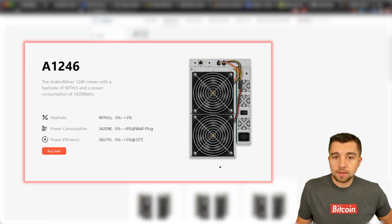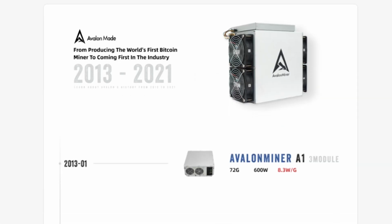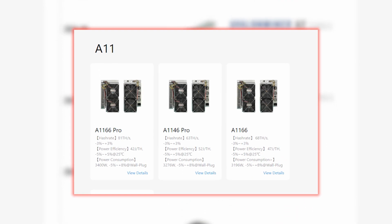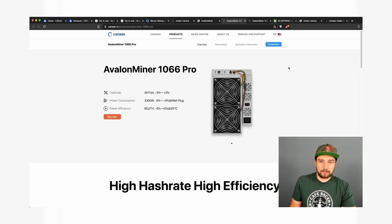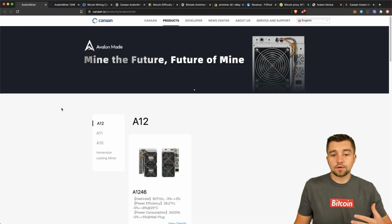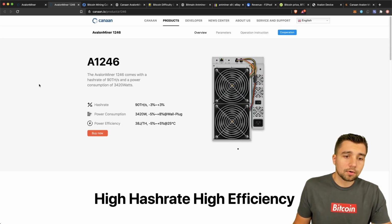Again, we're dealing with the A1246. Canaan has been making Avalon miners for years. Many years. They are very popular, they are very well used, and they are a go-to miner for mining farms. They had the previous generation, the A11, which we did not review on the channel. They had the A10, which we did review on the channel, and then they had older Avalon miners that are not as relevant just due to the increase in Bitcoin mining hash rate, making it more difficult. So you need better, newer, more efficient hardware to basically mine profitably.